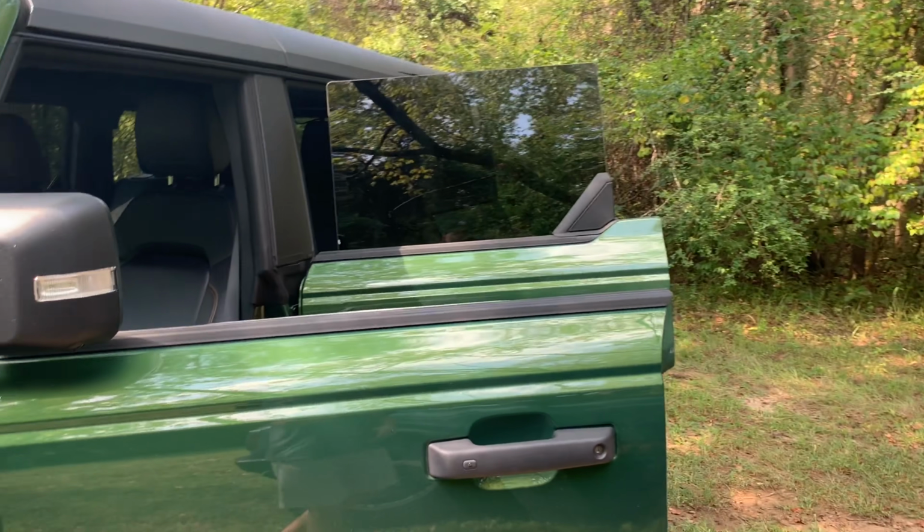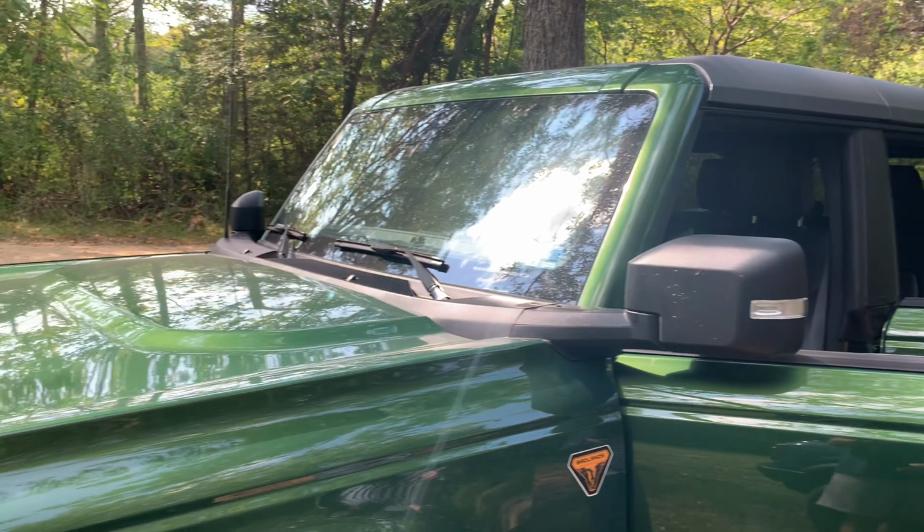This has been a review of our 2022 Bronco Badlands with Sasquatch, Eruption Green to be exact, and I hope that it's given you some great information. So if you're just wondering about it or making a decision to buy one, then long-term ownership: how many thumbs up? I give it 2 thumbs up for long term.